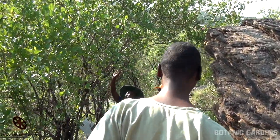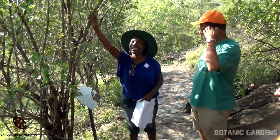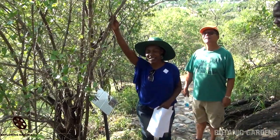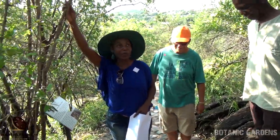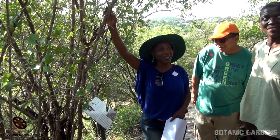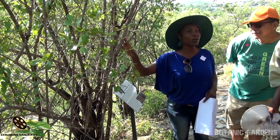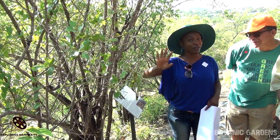Oh yes, fantastic! This is one of my favorite species. In Namibia, it's called kudu bush in common English, kudu bos I think in Afrikaans, kudu bush in German. Other Namibian names are available on request. So why do we call it the kudu bush? Kudu love it. This is like chocolate for them.